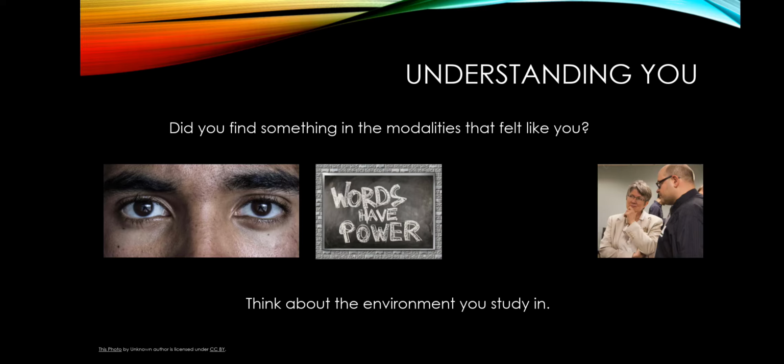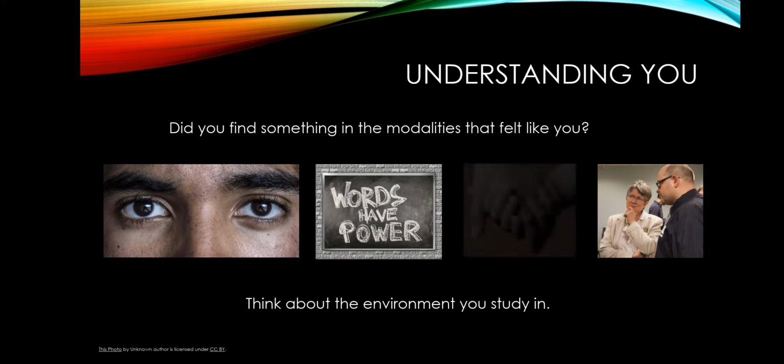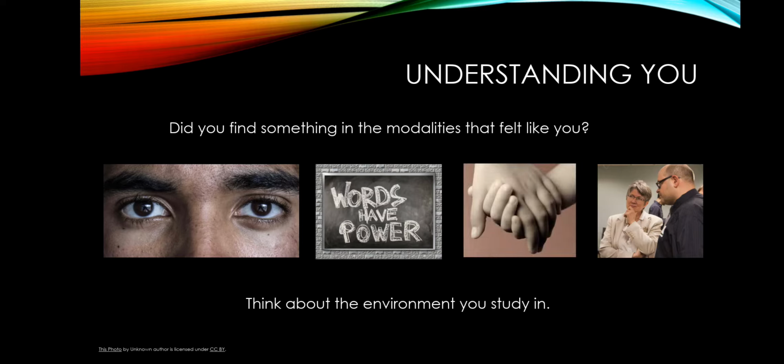Do any of these feel like you? Start noticing the preferences you might have. And remember, if you're motivated, you can learn in any modality. But when you are stuck, one modality might help you move forward. As you move from a freshman to a senior in college, you have more opportunities to discover who you are as a person and as a student. Sometimes changing your study environment can also help you focus.